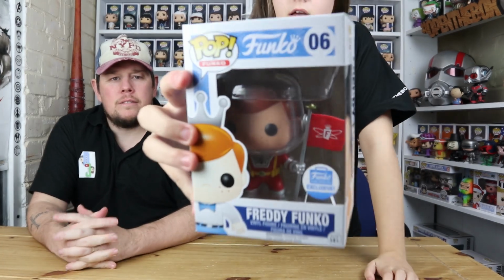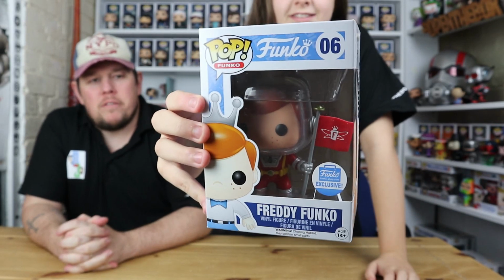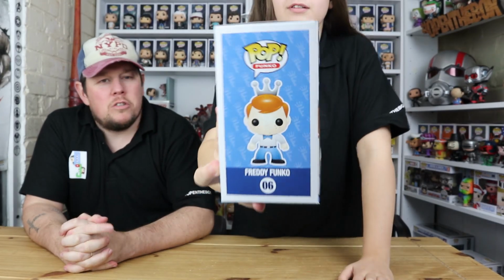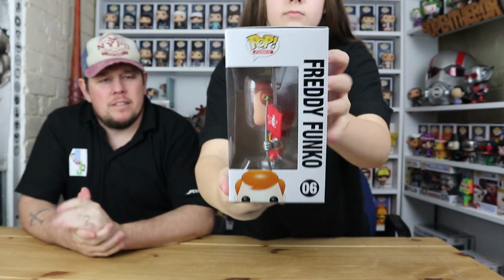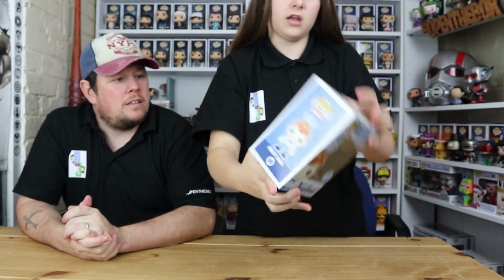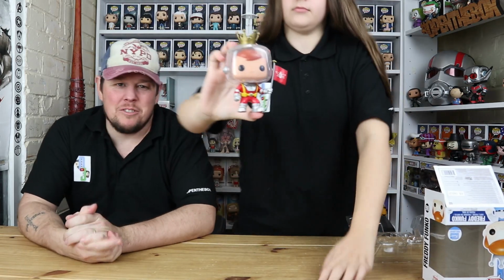Is that him as an astronaut? So yeah, Freddy Funko as an astronaut. There was a different one to this as well that I nearly bought. He had a little ray gun in his hand, and I was like, do I get the one with the little gun or not? And then this one, I like this one better.